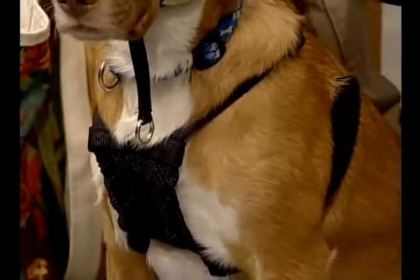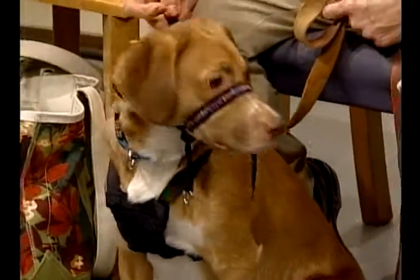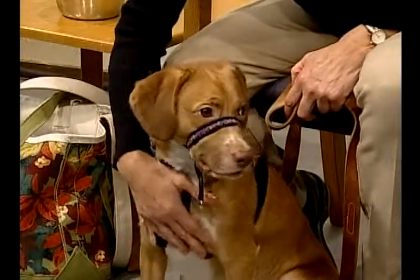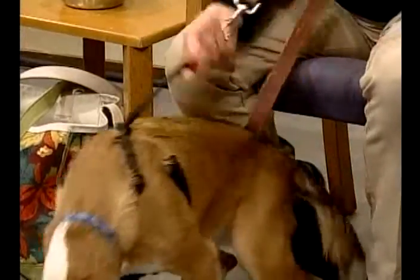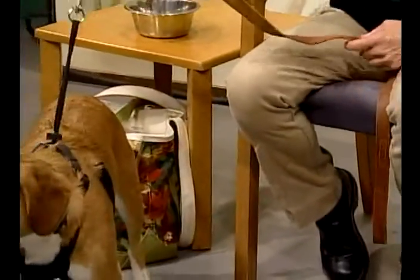So the gentle leader is one tool that I use in class. The other that he has on is called a no-pull halter. By the way, you can get most of these or all of these either online or at a local pet store. I think Walmart actually carries the no-pull halter as well. What this does is restrict the chest muscles from pulling. This is great for really any size dog as well.